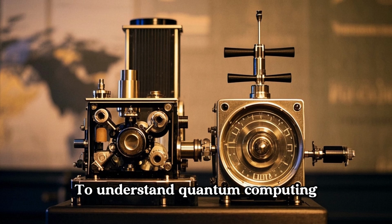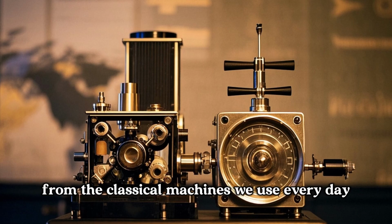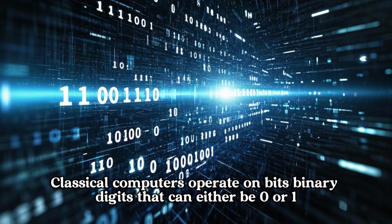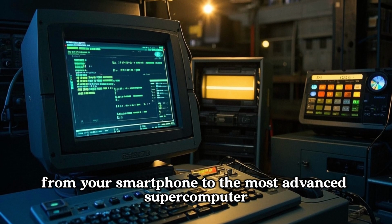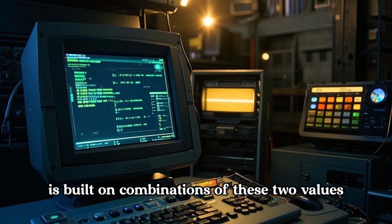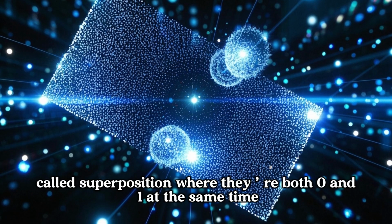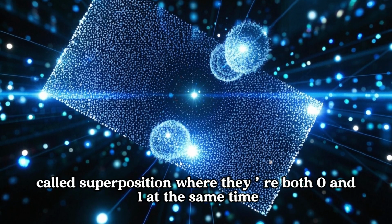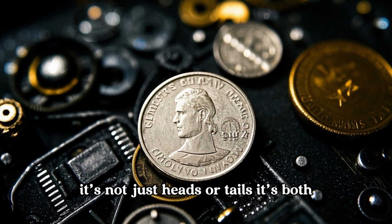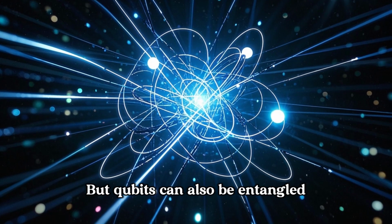To understand quantum computing, we first need to understand what sets it apart from the classical machines we use every day. Classical computers operate on bits, binary digits that can either be 0 or 1. All modern software, from your smartphone to the most advanced supercomputer, is built on combinations of these two values. Quantum computers use qubits, and unlike bits, qubits can exist in a state called superposition where they are both 0 and 1 at the same time. Imagine flipping a coin. While it's spinning, it's not just heads or tails, it's both. That's superposition.